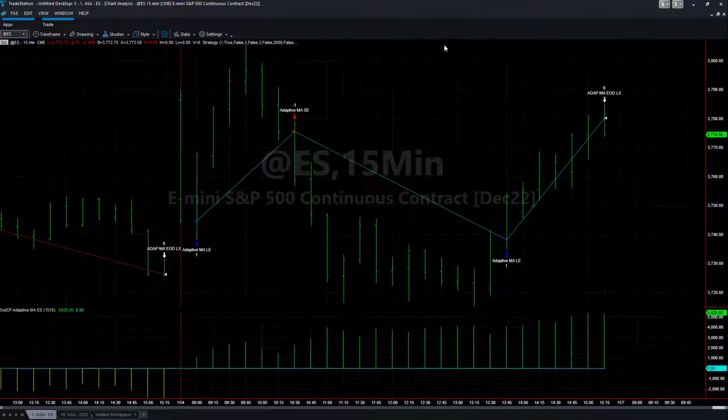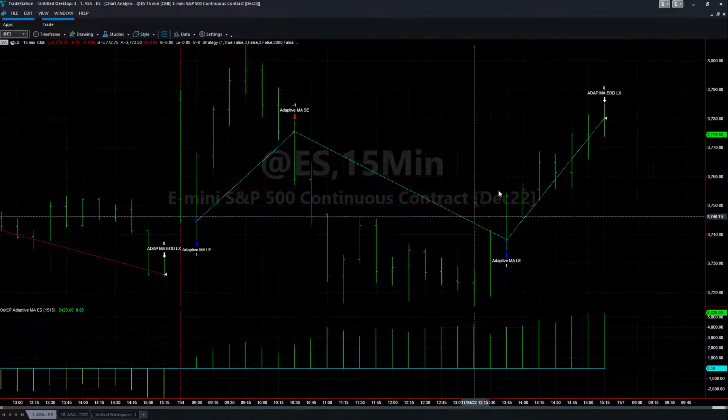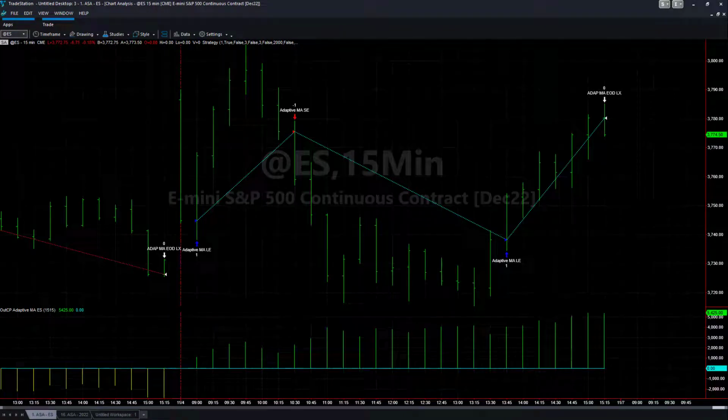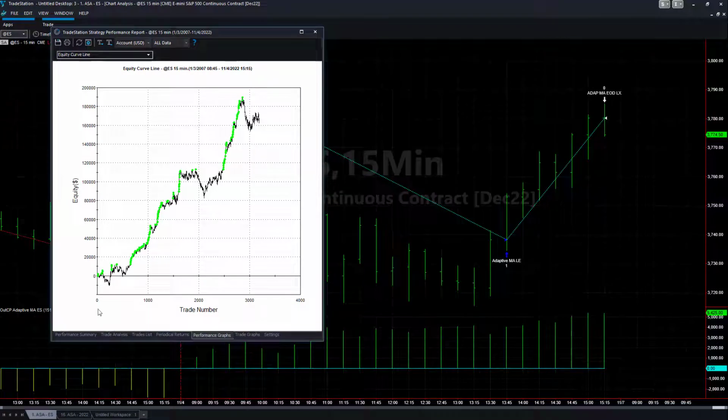Adaptive moving average has been one of our favorite strategies for a long time. It captured Friday's trade really well. What is the longer term performance of this strategy? Let's take a look here.